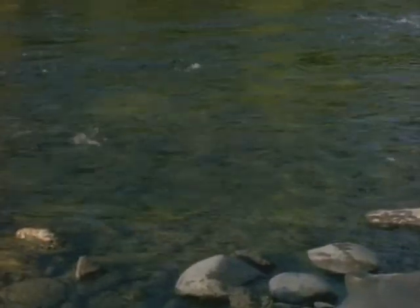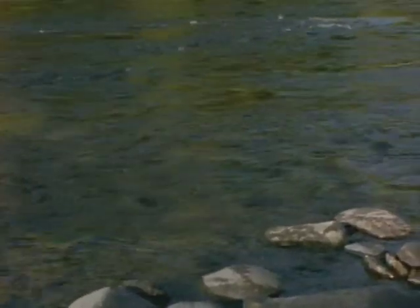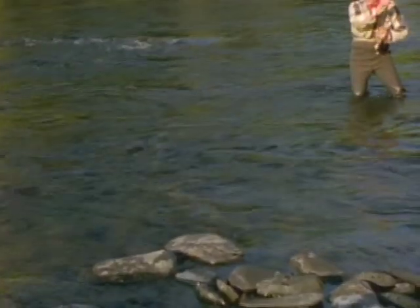I can't see yet just how big this guy is, but he may go 20. I got a lot of glare in front of me. I really can't see into the water yet. A nice size head on him. He may make it if he's got the girth.